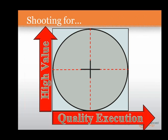So the objective is quality execution, and the more we execute quality, the higher the value of our company becomes, and I think we're going to find this to be true as we implement.